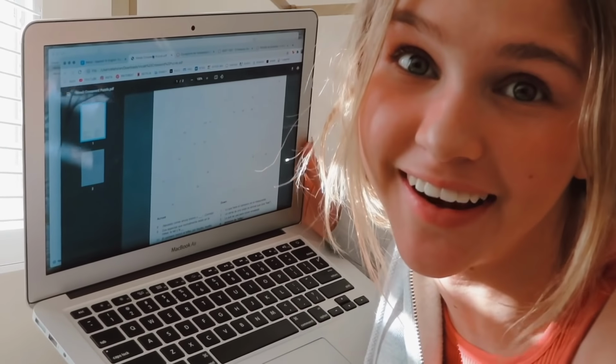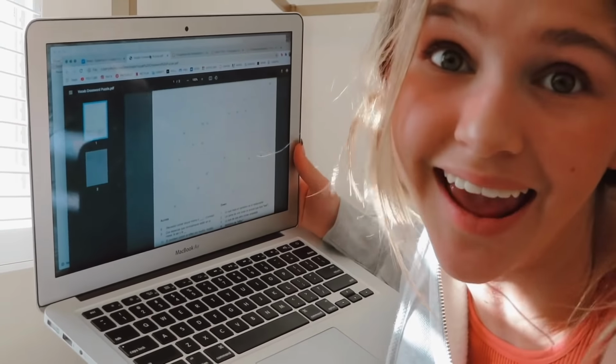Bye, love you guys. Hi, so I thought I'd update you. Even though nothing really that exciting has happened, I'm literally doing a Spanish crossword puzzle right now. So if that doesn't describe my day, I don't know what does. But that's my day sometimes. So yeah, I'll update you when I'm done with this crossword puzzle.